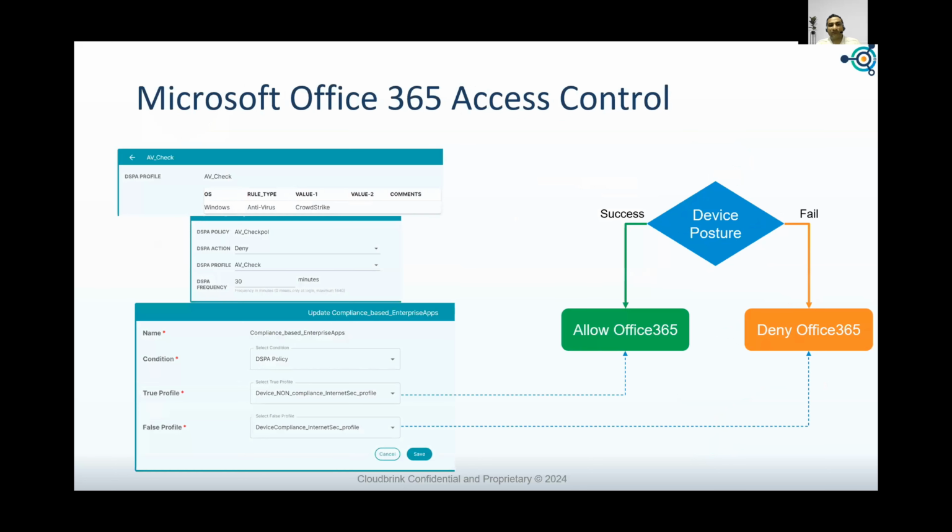The second integration that some of our customers use is a feature called internet security. The internet security feature determines whether the user is allowed to access a particular internet service or not. And this decision is based upon the endpoint compliance status. For example, I'll take a very simple use case to explain the behavior of this feature. You can check whether antivirus is running on the end user's laptop or not. If the antivirus is not running, you can completely deny access to Office 365. But if it is running, then you allow access to Office 365. Those kinds of simple checks, right?